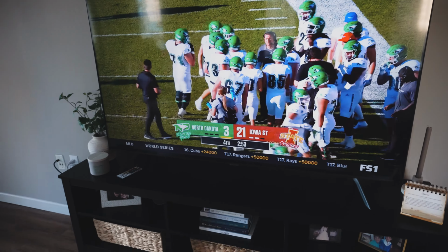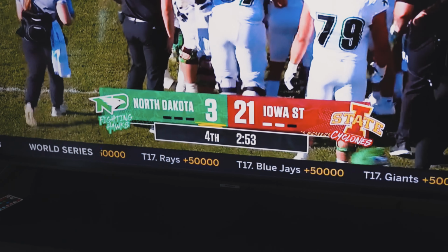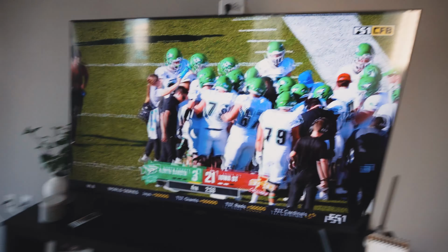A couple hours have passed. Iowa State game playing on the TV, as you guys can see, 3-21. About to be a victory. So just wrapped up that game. I did a little bit of editing. We ate lunch and dinner.